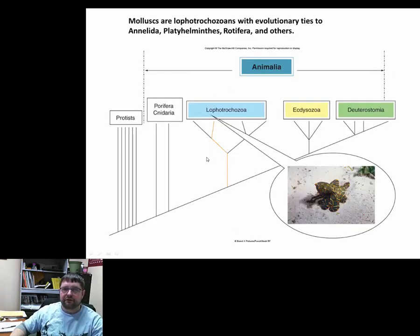So when we look at that phylogenetic tree, we already talked about Platyhelminthes and Nemertea and those guys, which are one branch. Now we're talking about the molluscan branch, and then we'll talk about the annelid branch, and then things like rotifers and whatnot. They're all under that superphyla Lophotrochozoa.